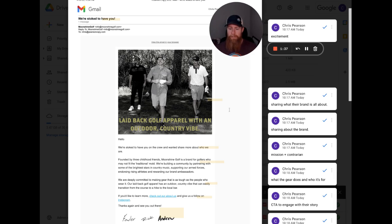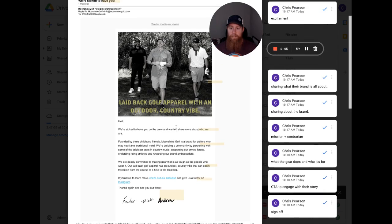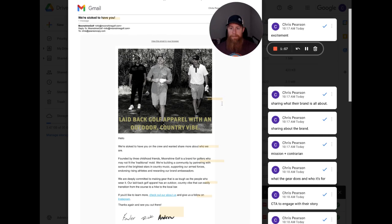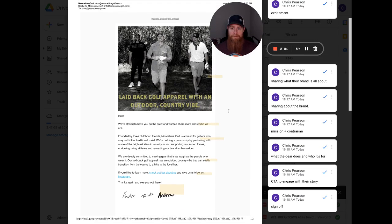an outdoor country vibe. They mention also that their apparel has an outdoor country vibe that can easily transition from the course to a hike to the local bar. So you don't have to worry about changing your outfits or about how you look when it comes to golf. You can look good throughout the day. You can go golfing, go hike, go to a bar, etc., and you don't really have to change your clothes. That's the laid back apparel they're offering. So I think it's pretty neat. I think it's definitely contrarian. It's definitely not what your typical golf apparel company offers.